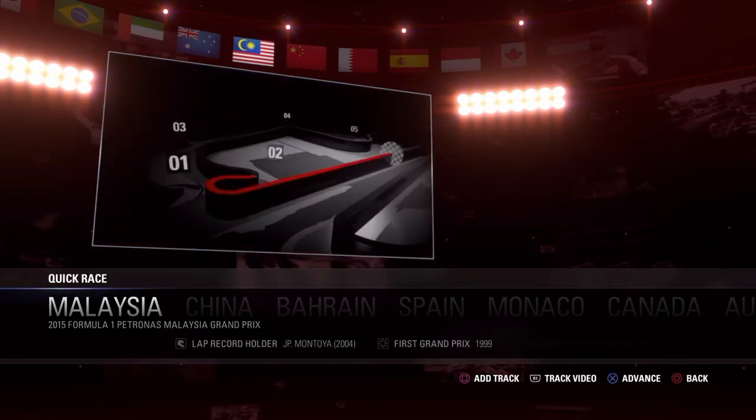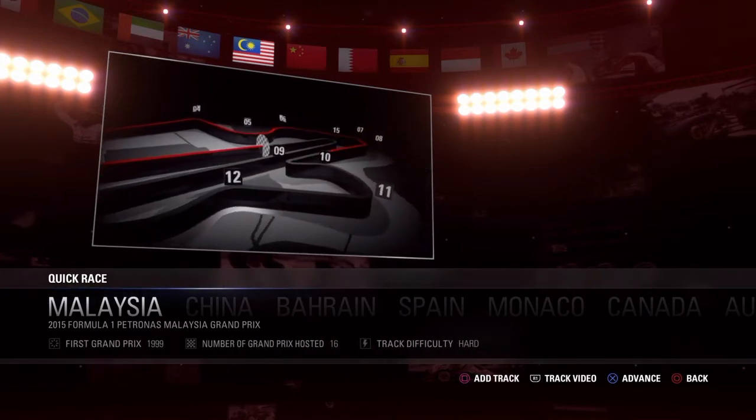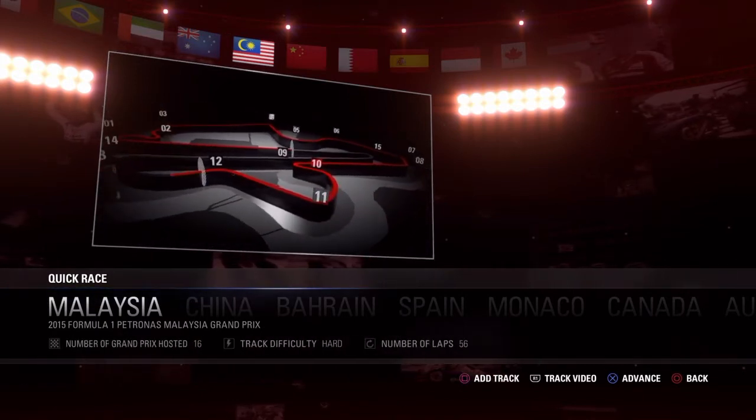Sepang International Circuit requires patience through the long high-speed corners, as well as real precision on the driver's part to hit some difficult apexes.